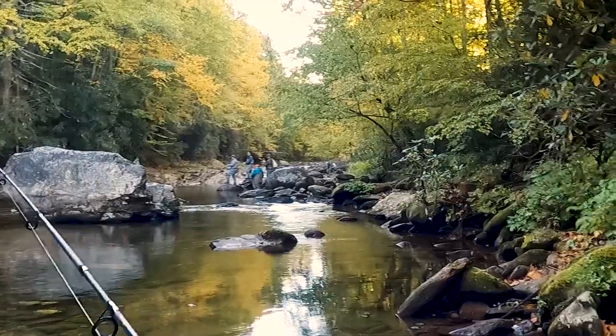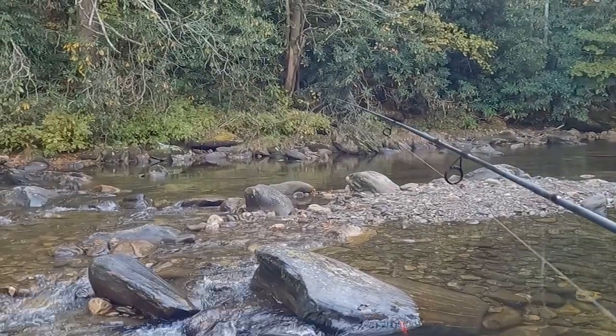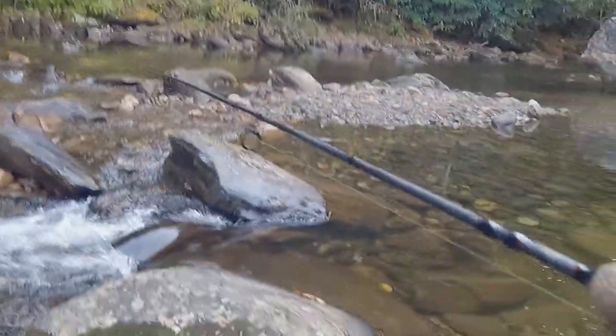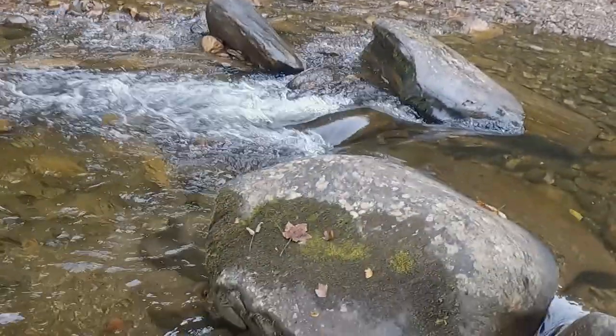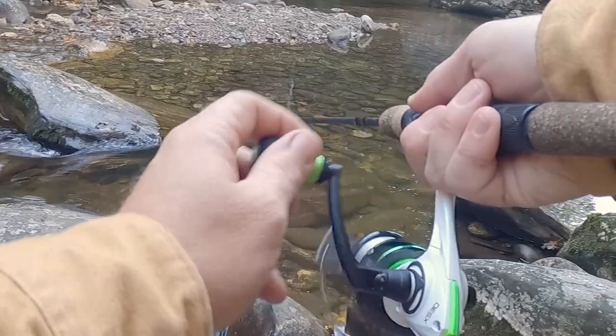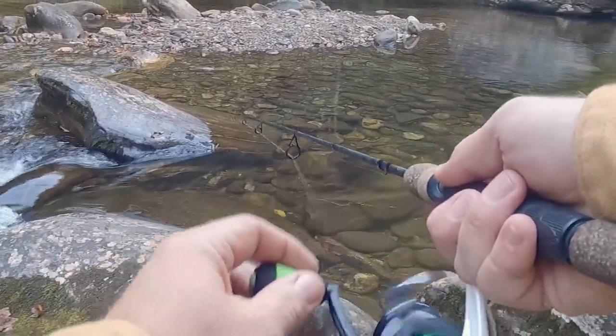And I'm using a 5.6 spinner, a Berkley Lightning Rod 5.6 light action with a 3000 series reel and some 10 pound monofilament, and some rooster tails mainly. I tried a few jigs, some trout magnets, but I didn't have a lot of luck with those that day. Did manage to pull out a few trout that day as I'm learning some new techniques and trying out some new things. So this is what we're doing.